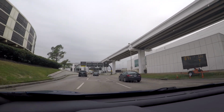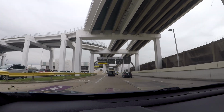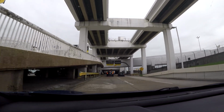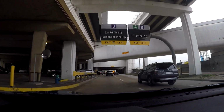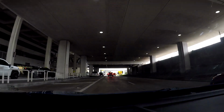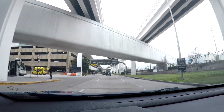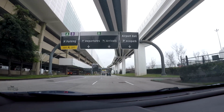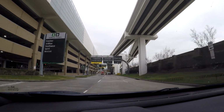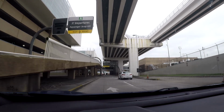We're going to want Terminal B arrivals. If you're picking up anybody coming in on a United Express flight and Houston's the final destination, you want to follow the signs for Terminal B arrivals. I do like that they have the signage, and of course they have labels on the road. This could get a little more bogged down because this is for the arrivals, although I don't really need to go all the way to the left, because the arrivals are immediately to the left there. So they make it very easy. And once again, the left over there is parking for Terminals A and B together. Actually, I'm going to stay over here.